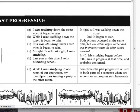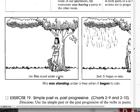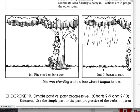While I was studying in one room of our apartment, my roommate was having a party in the other room. So we have two past progressive actions. Sometimes the past progressive is used in both parts of a sentence when two actions are in progress simultaneously. What does that mean? So at the same moment, I was studying in my room, and meanwhile, my roommate was having a party in a different part of the house or the apartment. Okay. Here we have another example. Rita was standing under a tree when it began to rain, interrupted by the simple past.